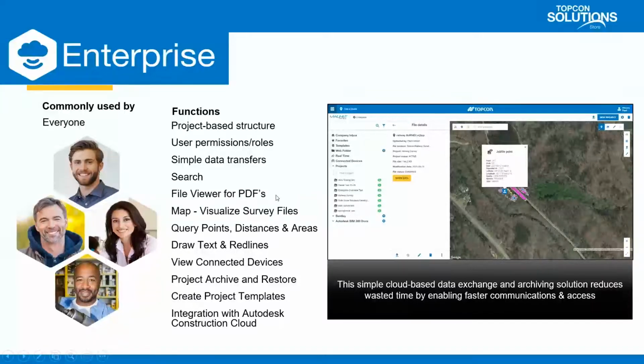We have a file viewer for PDFs, as well as a map to actually visualize not only the survey files, but even the projects or connected devices, which we're going to go into here in a few minutes. You can query your points, draw text and red lines, again viewing those connected devices. You have that capability to archive and restore any of those projects. And just like ACC, we can create our project templates.